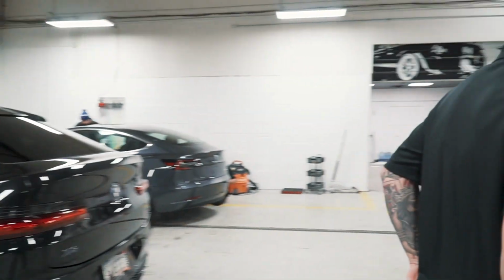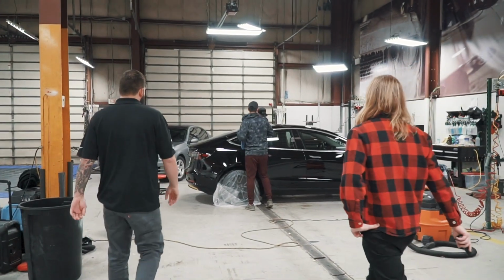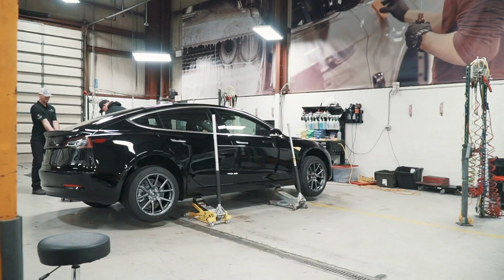And this Tesla over here is getting paint correction, getting it ready for C-Quartz Finance Reserve.